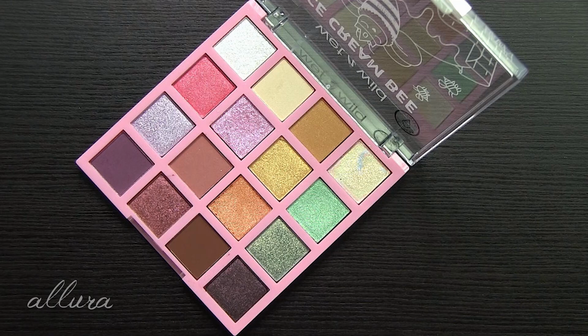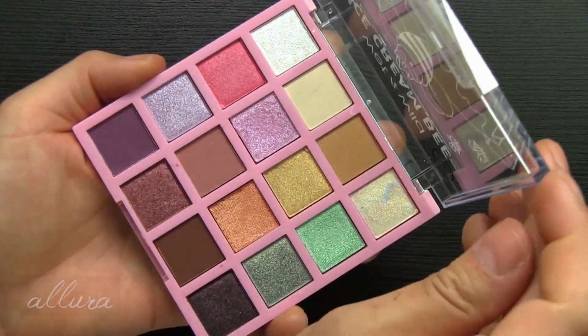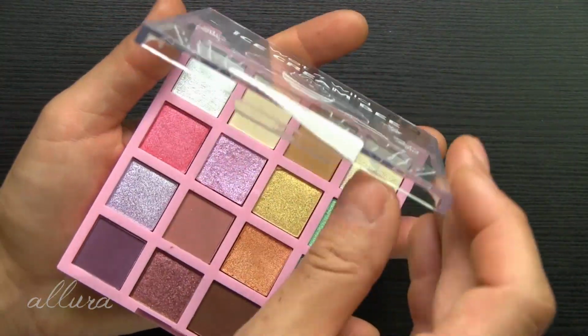The buttery smooth formula is comfortable and long lasting, and the rich high payoff pigments blend seamlessly with a soft glide application. The ultra sweet combination of satin, matte, and shimmer finishes will leave everyone melting for more. So chill and indulge in the breathtakingly beautiful looks you'll create that will bring all the busy bee boys to your yard. Once again, a clear snap closure palette with the 16 shades inside and the names on the back, same amount, both cruelty-free palettes.